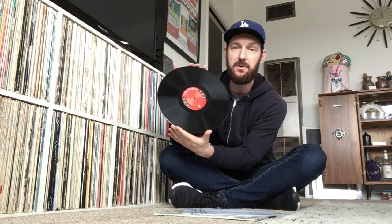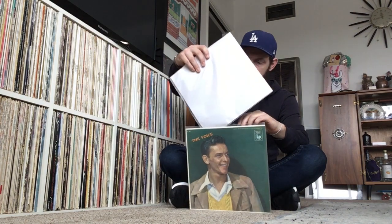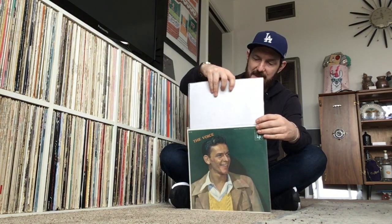These are the first recordings Frank Sinatra made with Columbia Records. And originally, these recordings were released on 78 RPM discs. And I think they were released as like a set of 4 78s. And that was, I think, released in 1948, I believe. Then Columbia released it on like a 10-inch record. And then finally ended up releasing it on this actual LP 12-inch album in 1955.